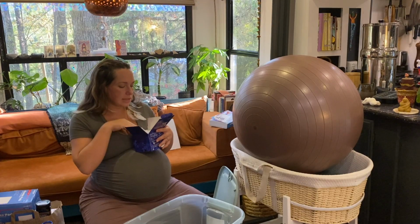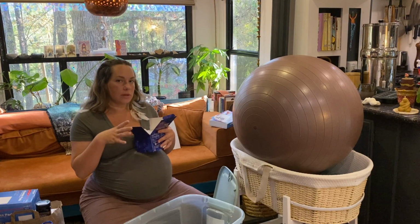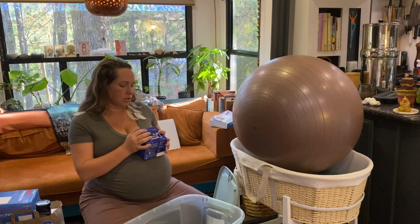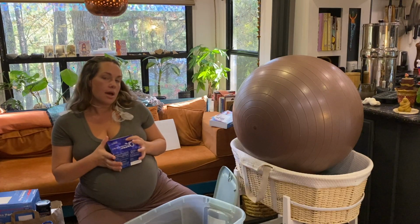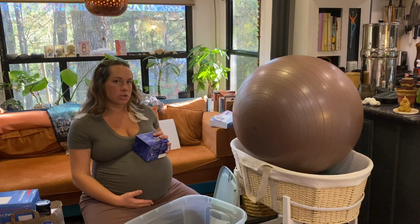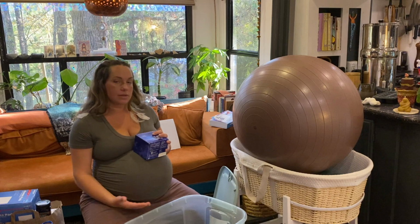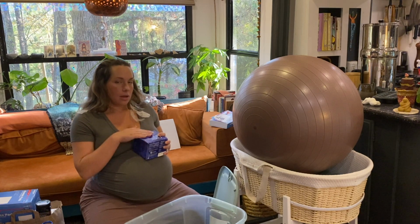But anyways, this is extracted from a living plankton bloom, and I got this to replenish minerals in my body, just for the sake of depletion. It's like electrolytes from seawater basically, and so, good stuff.